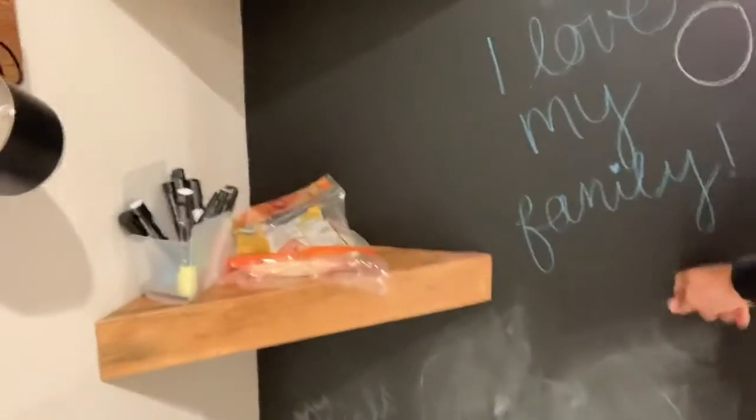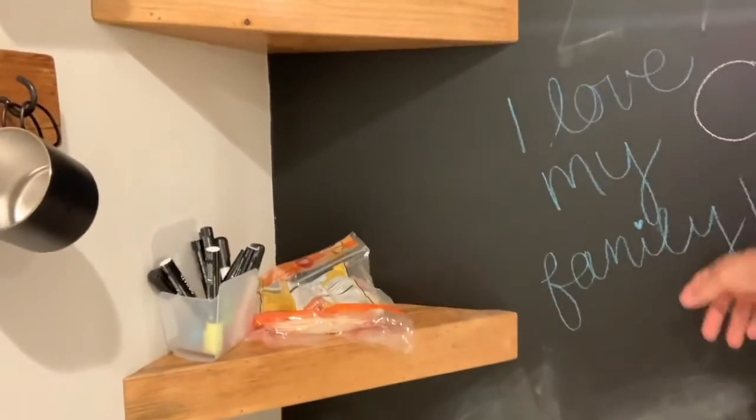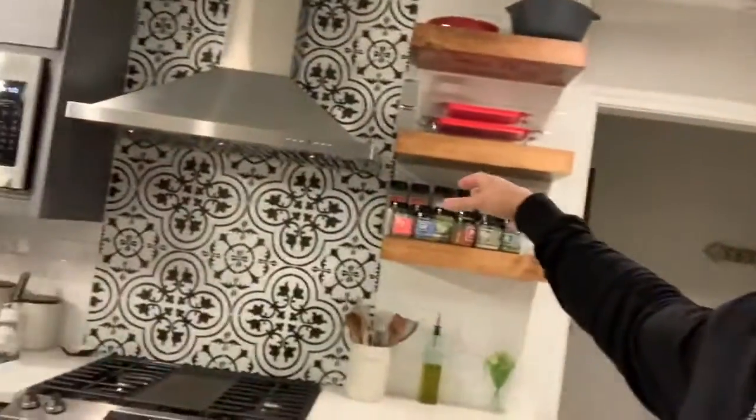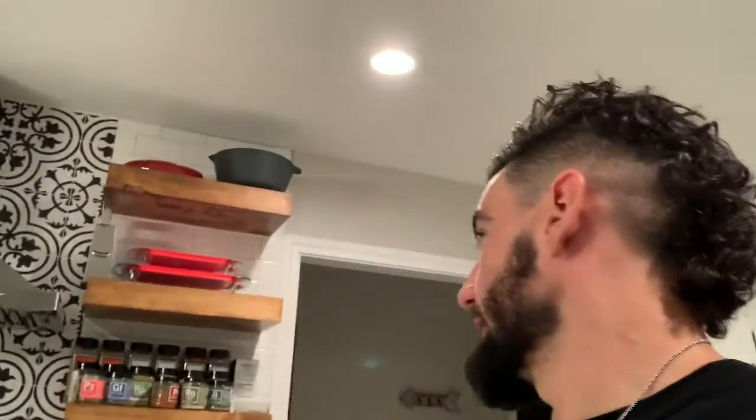We added this chalkboard wall. You see my wife's right there. We're learning the alphabet right now, so we have a chalkboard wall. We got a bunch of chalk for the girls to play with. We added these floating shelves. We wanted more of an open concept. Of course, that's where everybody's going right now, is the open concept.